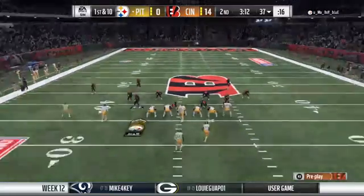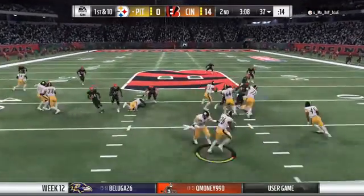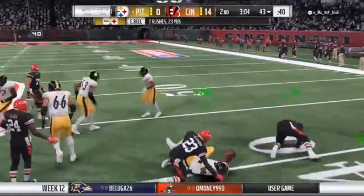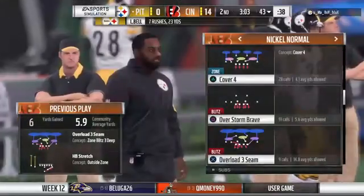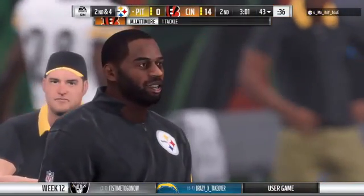Watch tight end, watch tight end. Tight right, tight right. All right, here we go. Now Roethlisberger going to hand to Bell. And he's across the 40, 3 extra yards to the 43. It's a 6-yard gain on the ground, and that'll make it 2nd and 4.